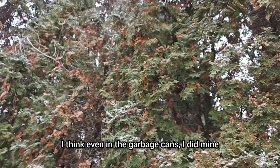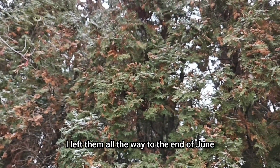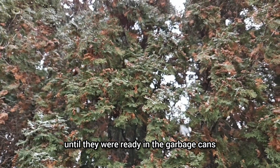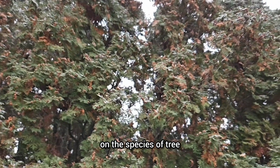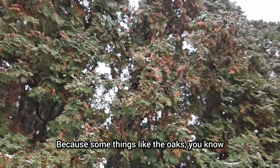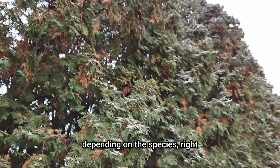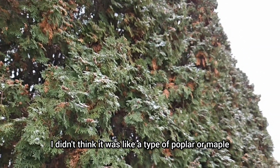I think even in the garbage cans, I put them in the fall, and I left them all the way to the end of June until they were ready. But if I had them in a pile, I would have to leave them an entire year, and even sometimes a bit longer, depending on the species of tree. Because some things like the oaks are just notorious for taking a long time to break down. So depending on the species, right? I didn't think it was like a type of poplar or maple.